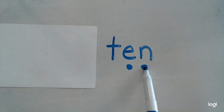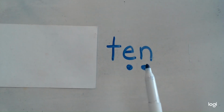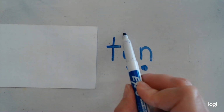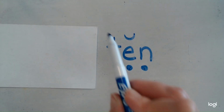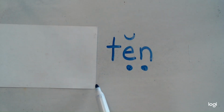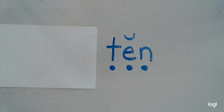N is a consonant. When a vowel is all by itself, the only vowel in a syllable, and there's a consonant after it, it often makes its short sound. Do you remember E's short sound? Yes, E's short sound is eh, like the edge of my card. Edge. Eh. Can you read this syllable? You're doing a great job. Let's do it together. Tss. Eh. Blend it. Teh.